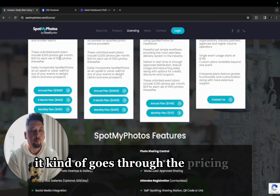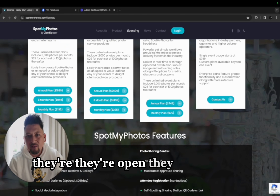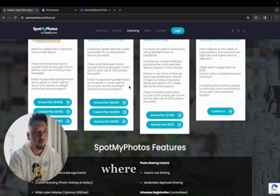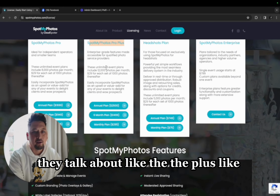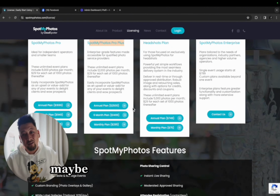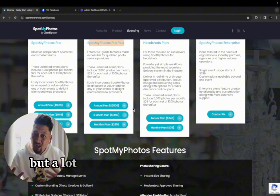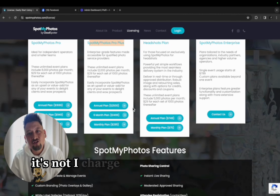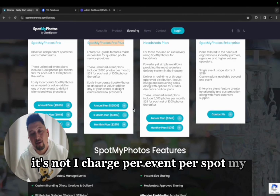Basically, it goes through the pricing of the plan. They're open, they talk about it. I was talking to a photographer about how the most you'll spend is $2,500 for the year. A lot of photographers maybe feel like that's expensive, but a lot of photographers understand that if you're using this correctly, it's not. I charge per event, per Spot My Photos use.